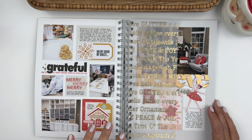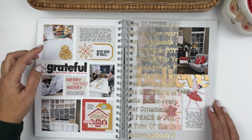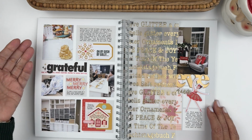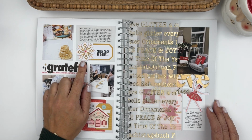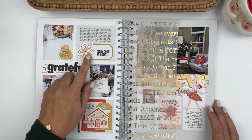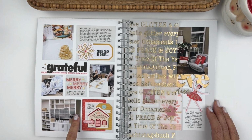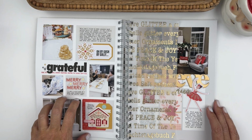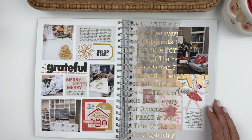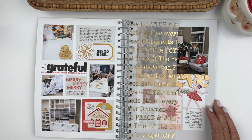To decorate, I picked a color scheme. My photos are pretty colorless other than the gold and the panko of my poop emoji. So I went with a gold color and red, and then I just went into my kits that I have in these trays, and I grabbed a lot of things in those colors. So red and gold are things that I love, and that's what I used.